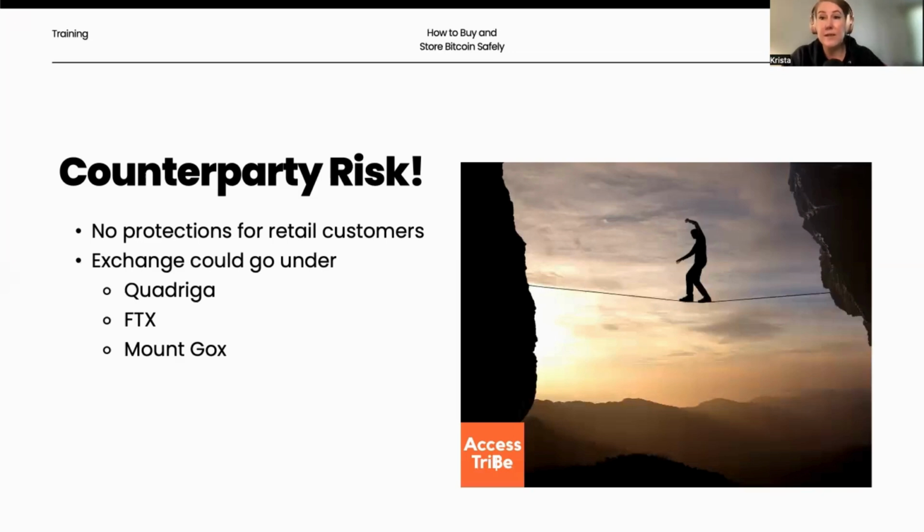Mt. Gox, similar situation, a very early exchange. They were using what's called a hot wallet. That got compromised and customer funds were stolen. I'll explain in a bit more detail what hot wallets are. But let's just say, in broad brushstrokes, if you leave your Bitcoin on exchange, you are now exposed to counterparty risk, which is not optimal and is not how Bitcoin was intended to work.